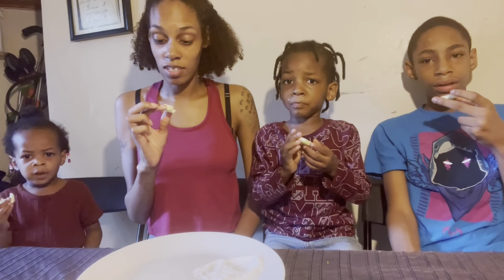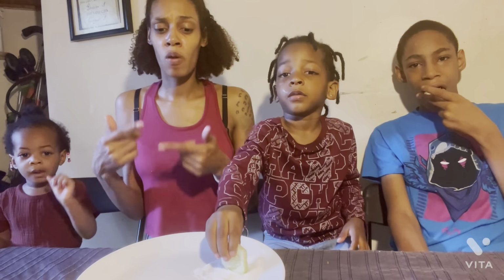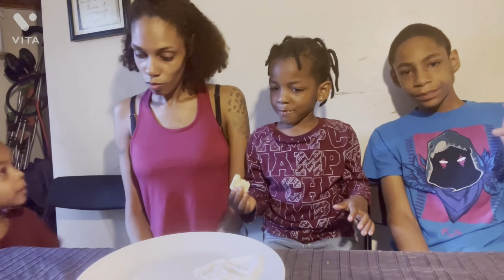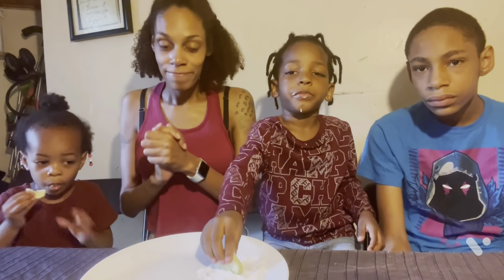Oh, this is going to be nasty. This is actually good. Kind of tastes like watermelon, doesn't taste like watermelon. When you chew it more, it tastes like cucumber with sugar on it. But this is actually good. You like it? Now it tastes like watermelon when you put the whole thing in your mouth. I rate it 9.5. I rate it an 8. Okay, so on to the next.